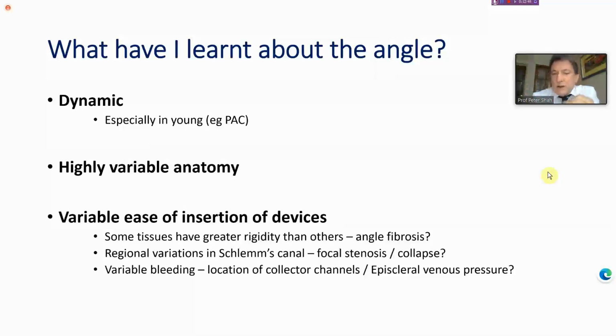And this is all relevant to the ease of insertion of devices. So some angles are more accessible than others. Some trabecular meshworks or Schlemm's canals collapse if you put too much viscoelastic into the eye. Some angles have more rigidity. Some angles, it might be like putting a hot knife into butter. Some angles, it might be like going through a fibrotic kind of scar.